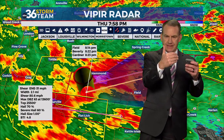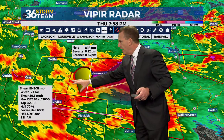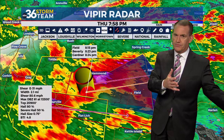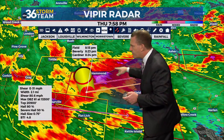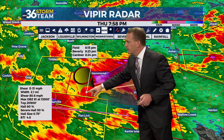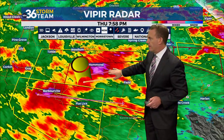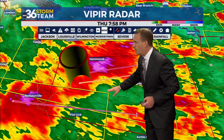That's why it's a little more urgent, I guess you could say, in this area of Knox County and around the Hammond area. Even though the Weather Service hasn't received any reports of tornadoes or damage yet, you want to be in a safe place in this area east of Barberville, north of Flat Lick. I'm going to go in a little bit closer and name some of the smaller communities there. Let me get that tornado warning off of there. This is the strongest signature that we have had over the last 45 minutes.